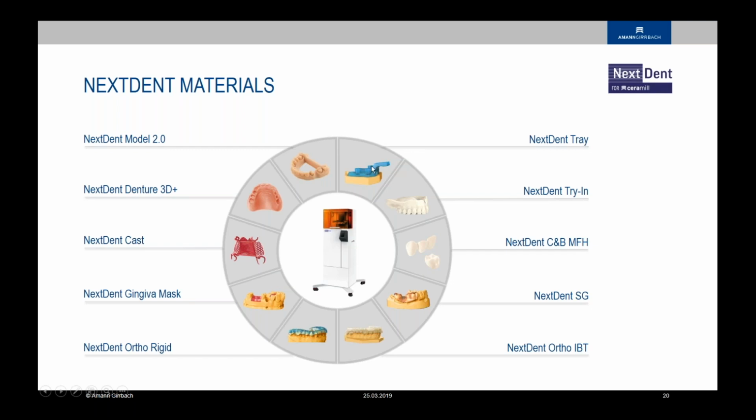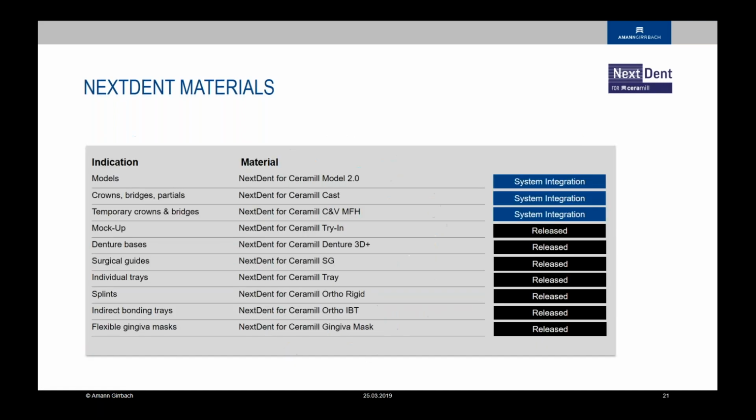Tray, of course, you can make trays. Later on, try-in will be available, and also NEXTDENT Denture 3D material. It's a very interesting material. So all in all, we have 11 materials. And what else we have, we have more than 30 different colors in these materials. So you can define which colors fit best to your lab and to your workflow.